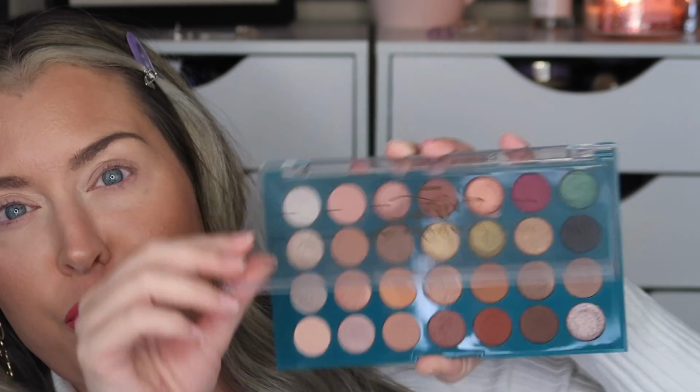Okay guys, so jumping right into this, I feel so outside my comfort zone with this lip color, but I'm embracing it. I just have to roll with it. So anyways, we're gonna go ahead and create a beautiful neutral eye look with this palette. Like I said, this palette is called the Lust in Paradise palette.